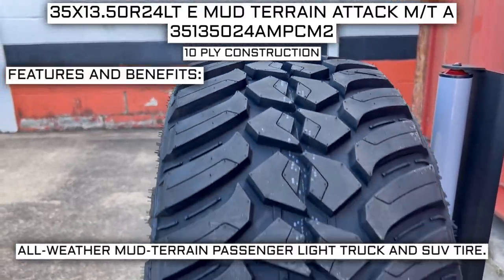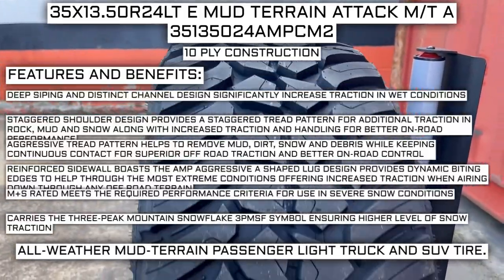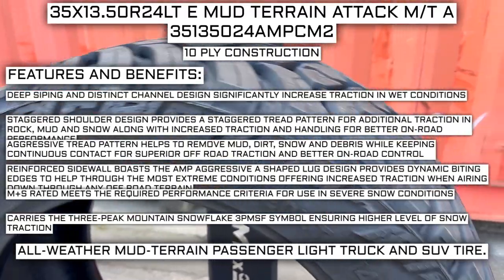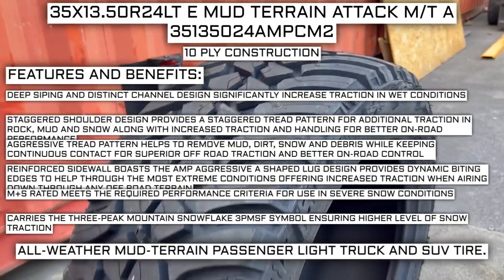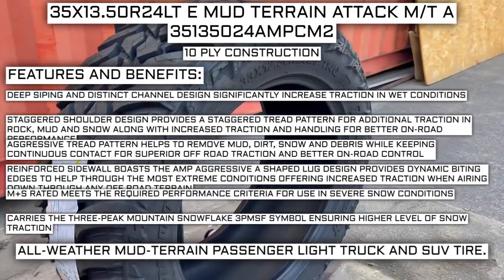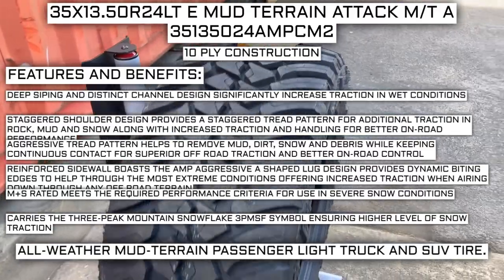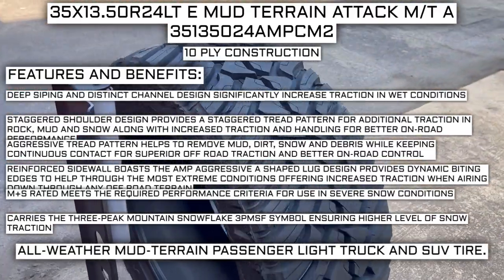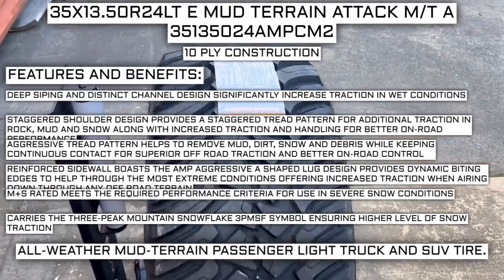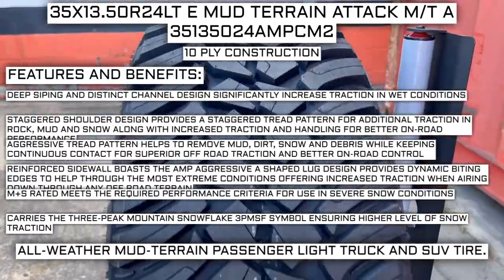Some of the manufacturer-listed features of this tire include deep siping and distinct channel design, significantly increased traction in wet conditions. Staggered shoulder design provides a staggered tread pattern for additional traction in rock, mud, and snow, along with increased traction and handling for better on-road performance. Aggressive tread pattern helps to remove mud, dirt, snow, and debris while keeping continuous contact for superior off-road traction and better on-road control. Reinforced sidewall boasts.